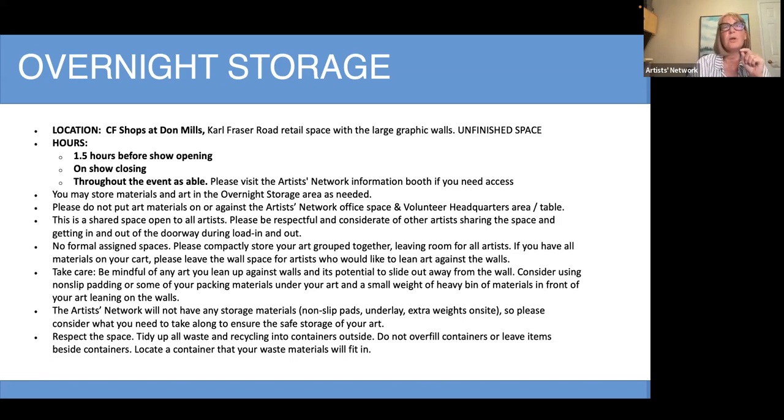So for those who were at the ArtWalk and used the space last year, it's the exact same space. It's unfinished in that there's no air conditioning and it's not a finished floor. It's not a really beautiful retail space, but it's huge. So there's lots of room to put your stuff. But there's no air conditioning. I don't think we had any problems with anybody's work in that space last year. So I think it worked really well. The doors were wide open, and it was very easy for us.